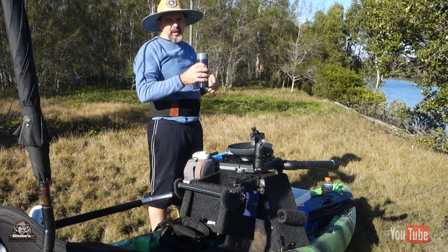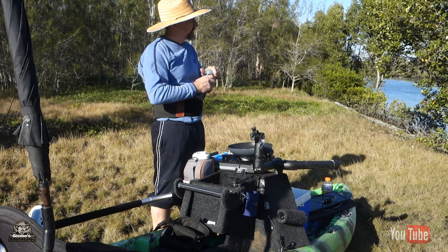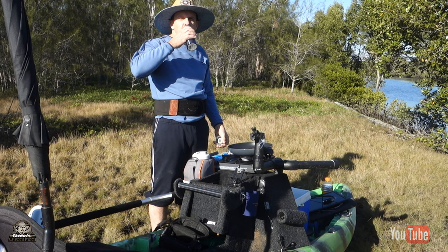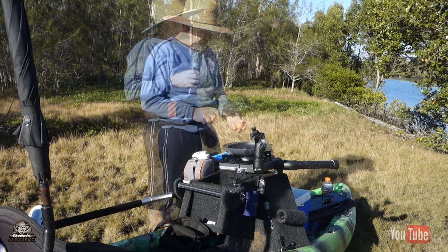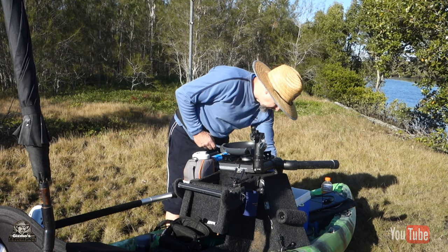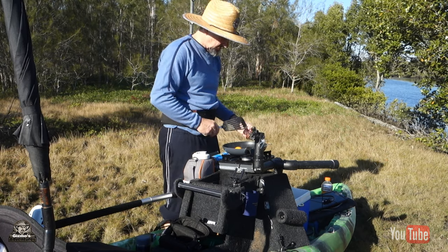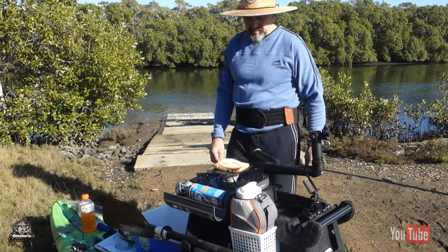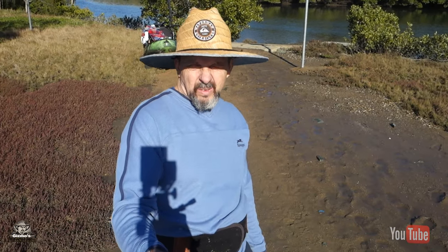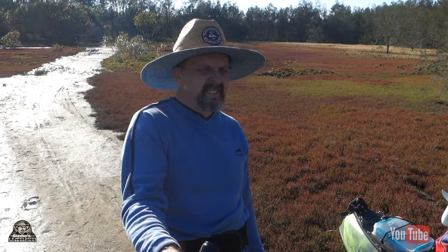Even made myself a nice fresh pot of coffee before I left this morning. Cook some toast. Definitely looking forward to that bacon and eggs. Oh, the sun's bright. Life doesn't get much better than this.